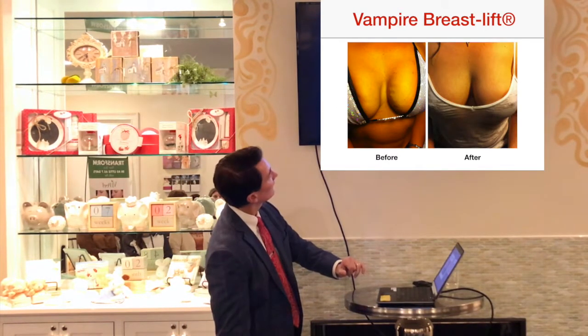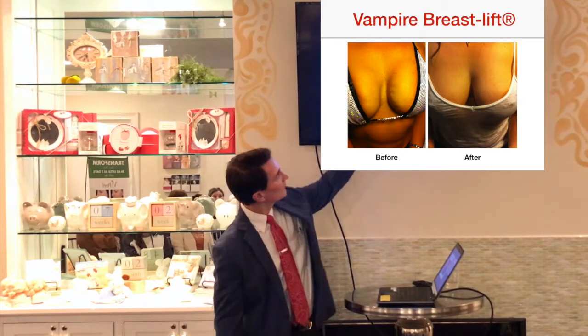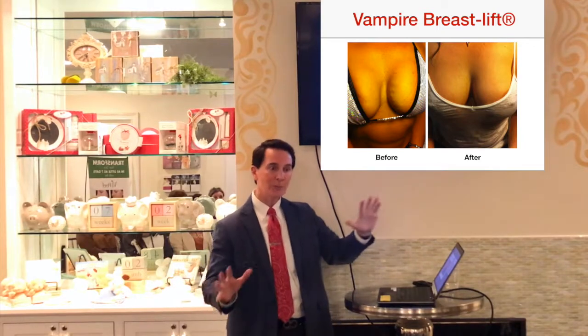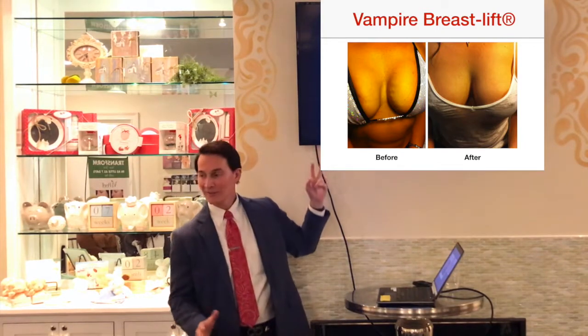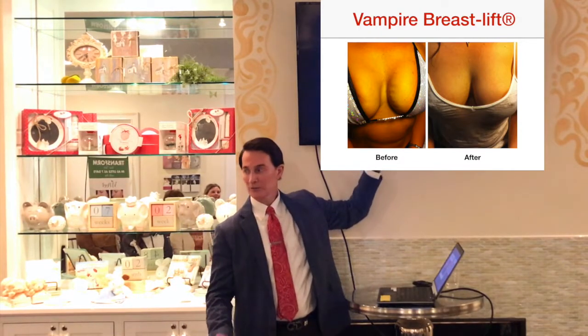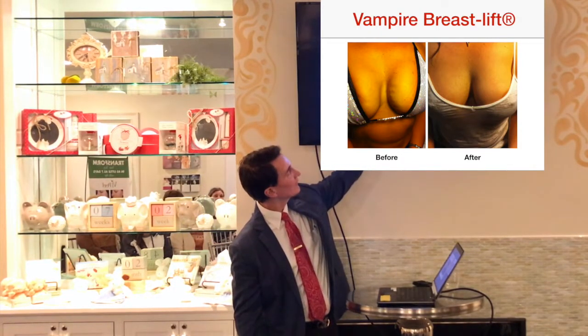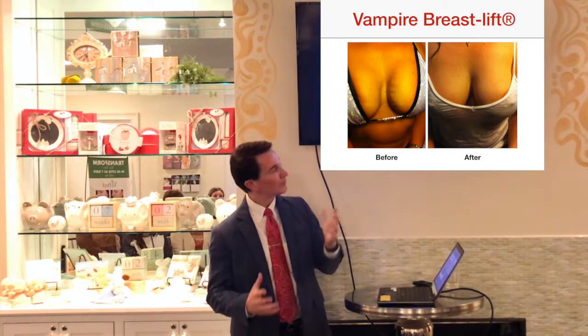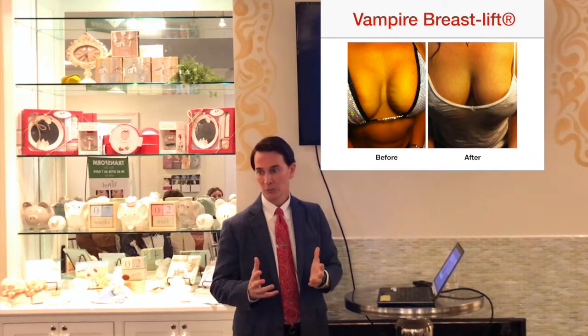So here we go. This lady had implants, and you can see there's a gap here. And I don't know if you've examined a lot of women, but this happens a lot with breast implants. So it just doesn't look great. She wasn't happy with this, and you can see the sort of ripples in the skin, and the implant had just shifted over a little bit on one.